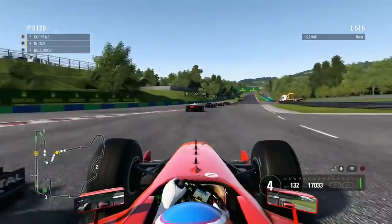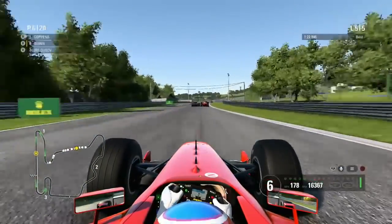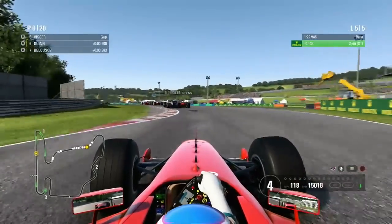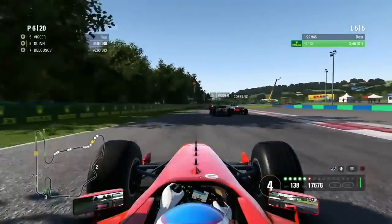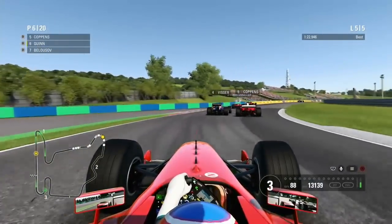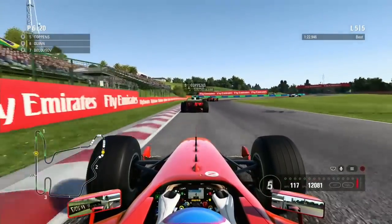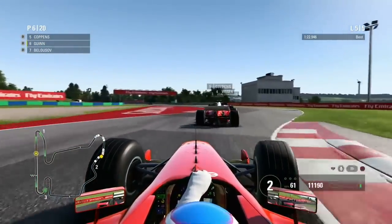We're still side by side, round a right-hander, but then we're able to exploit the power of the V10 engine, and I've got track position. And it looks like the F2004 up ahead has been able to do pretty much exactly the same thing, or now we're coming to a slower speed section, and there you go, the Red Bull around the outside already has opened up a gap.